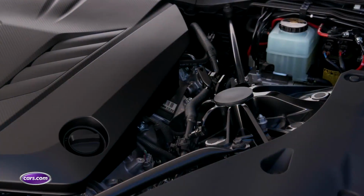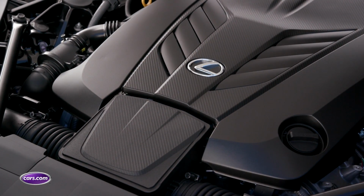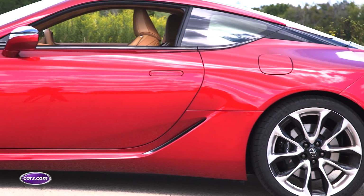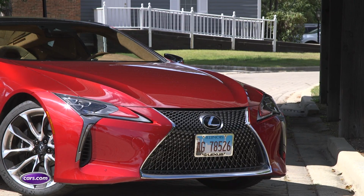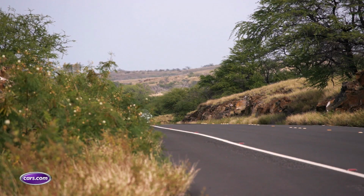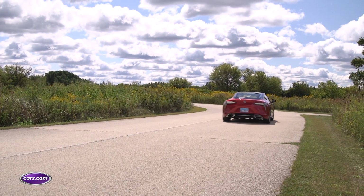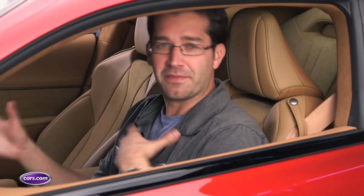Don't get me wrong, this 471 horsepower 5-liter V8 is a very powerful engine. But the car weighs 4,300 pounds, and that is SUV territory as far as size. Now, it's managed extremely well with the new 10-speed automatic transmission, and it's very, very good. The gear ratios are tight, and it manages this engine much better than in the RCF or in the GSF. The shifts are faster, they're smoother, and the paddle shifters are much more responsive than on the other cars.